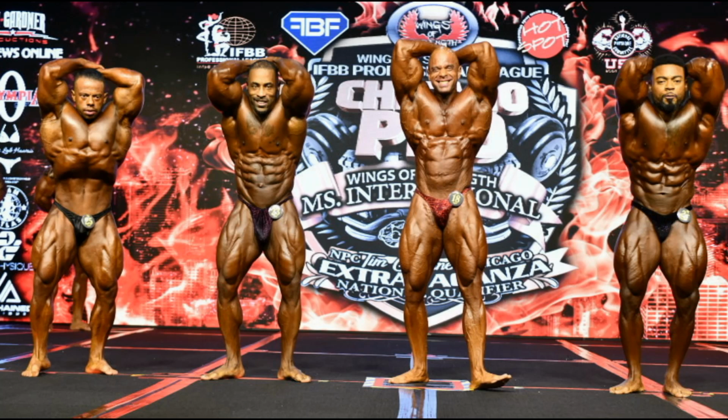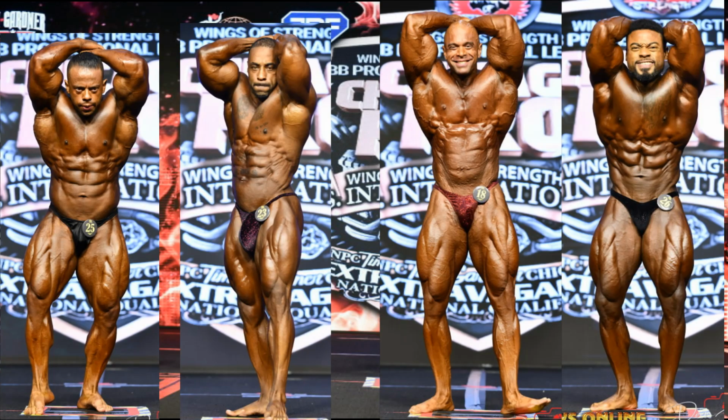This is the abs and thigh. Nice vacuum pose here for Fabricio Moreira. Looks pretty good. And look at the lats on him. I like Derik Oslin in this one. Look at the quads. He might have a quad edge over Bo Lewis as far as the size is concerned. Here's the close-up shots. Bo Lewis decided to give us a side view, showing off the number, maybe.